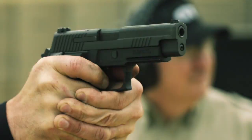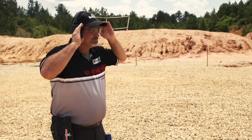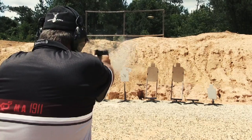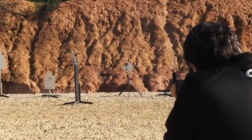The 9x19 Parabellum. You probably know it as the 9mm. It's the world's most popular pistol cartridge. It's used by military and law enforcement, competition, and for concealed carry. It's even chambered in submachine guns and rifles. Today on Gun Talk, we're talking all about the 9mm.